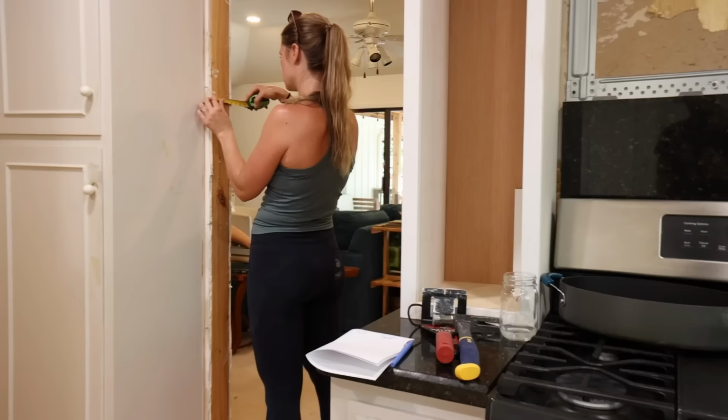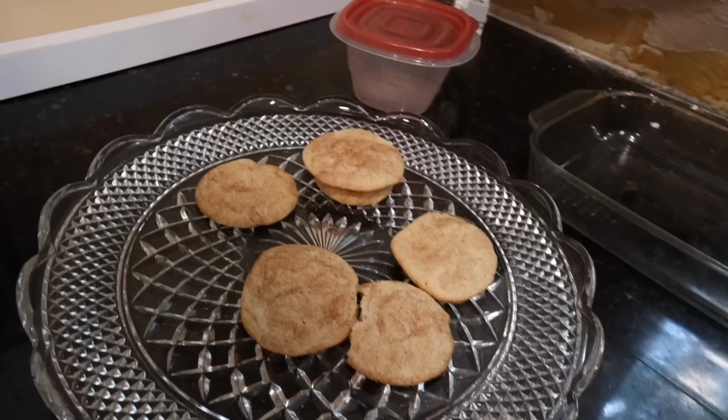Well, how many is too many? I don't know, but three is not too many.